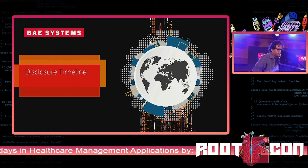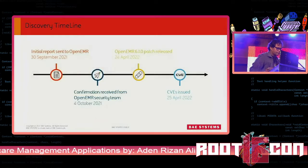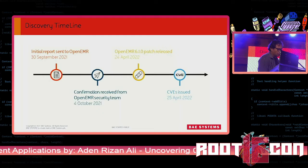All right, so this is the disclosure timeline. In September 2021, we initiated the report. We sent it to the OpenEMR team. Within a few days, we received a confirmation from them. And it took them quite some time until April 24, 2022 to release the final patch. The patches were released in batches. The final patch was done on 24th April, version 6.1. Only after that did we triage the CVEs with Mitre.